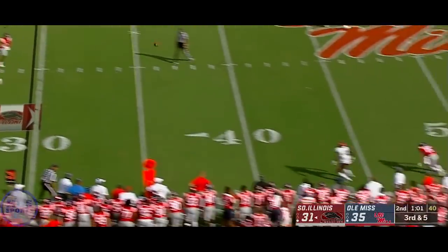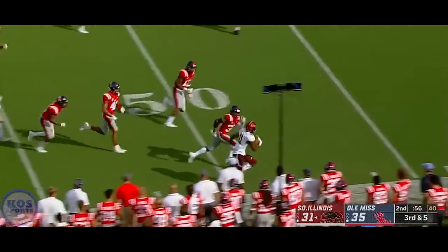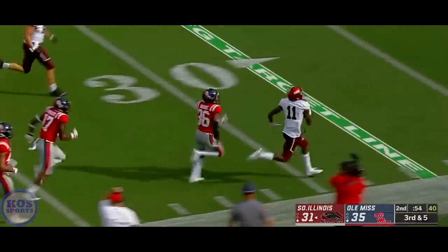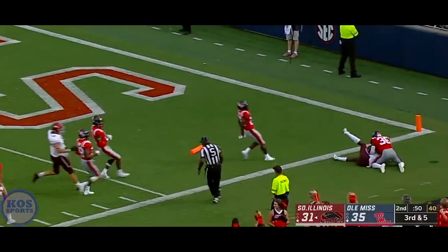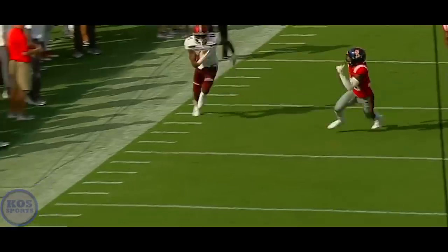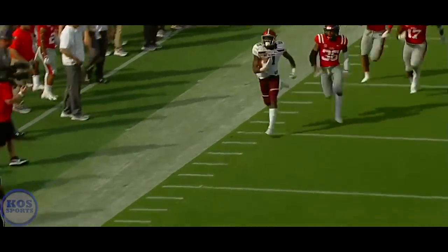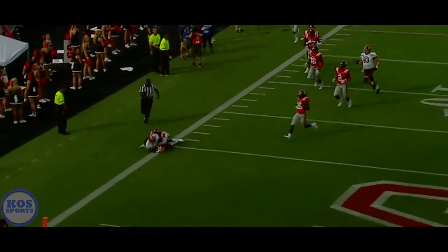Meanwhile, Strom has to vacuum that off the carpet, completes the pass, and then some yards after the catch, and then some! Breaking free! Down the sideline! And inside the one, a 69-yard gallop down the field for Southern Illinois. Landon Lenore, make it Raphael Leonard.